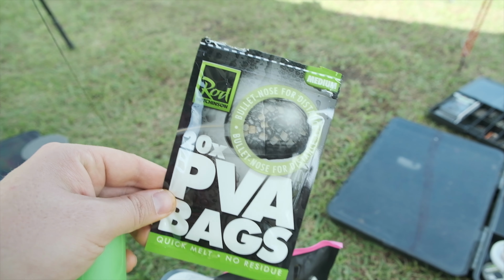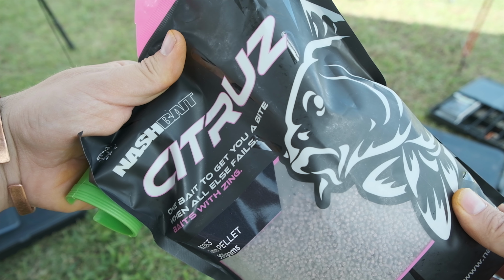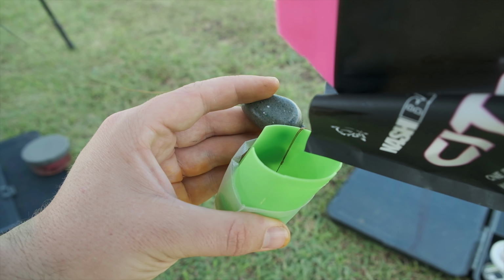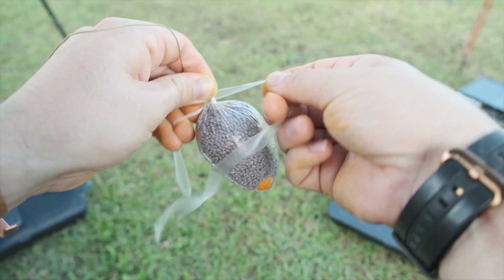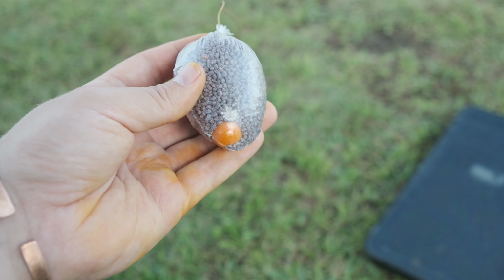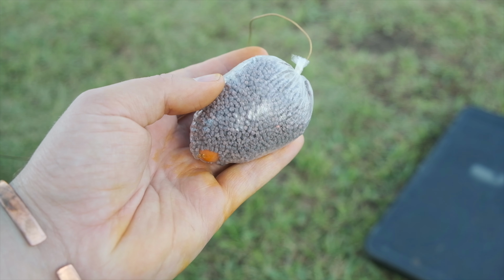We've got some Rod Hutchinson medium PVA bags with some Nash Citrus 2mm pellets. These pellets smell delicious and are packed full of carp attractors. We're going to use those pellets to cover our rig inside the PVA bag, so that when we lower the whole thing into the water, it hits the bottom, dissolves, and then leaves our perfectly presented rig at the bottom, ready to catch a fish.